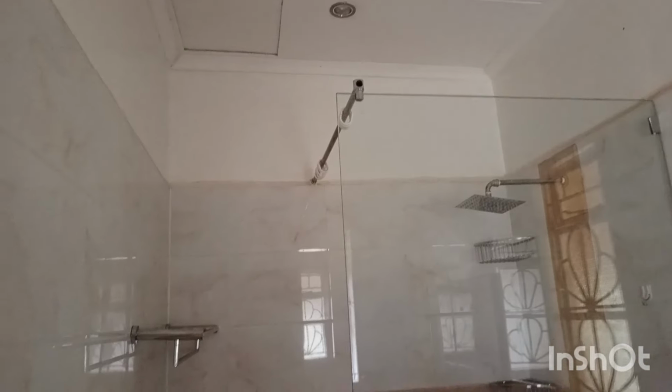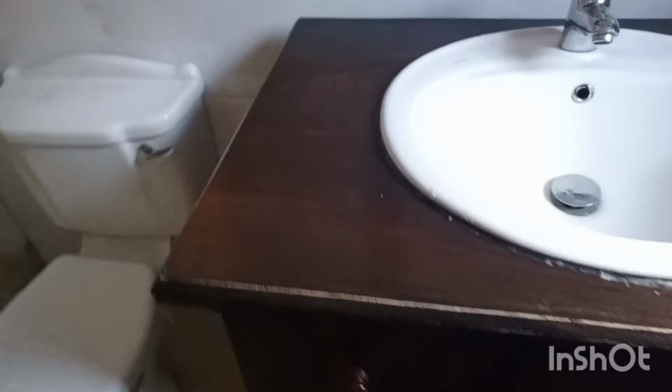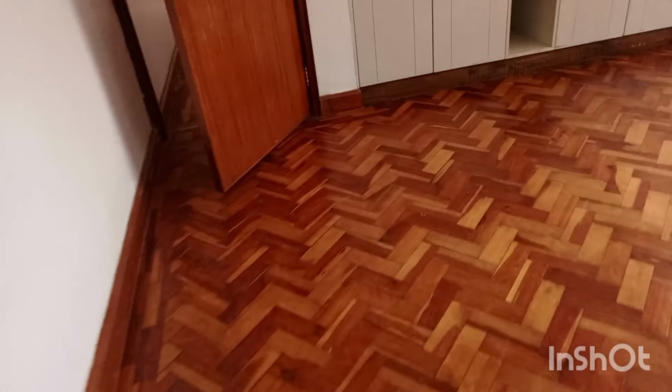Then we have this bathroom here. It's quite big, bigger than the second bedroom. And there is a storage there, there is a sink, and there is a toilet, plus a mirror here. Again, there is a small mirror that you can look outside. Out of the third bedroom, you get the hallway.